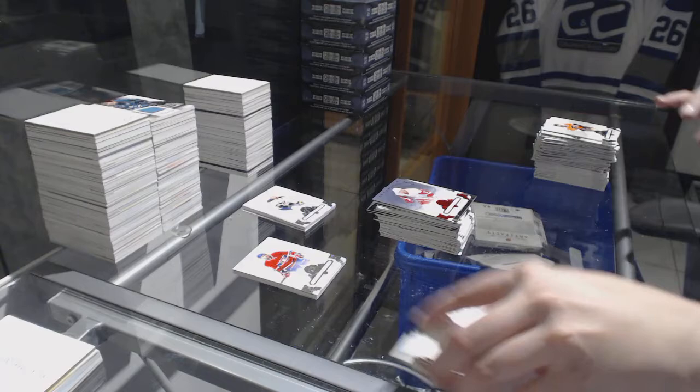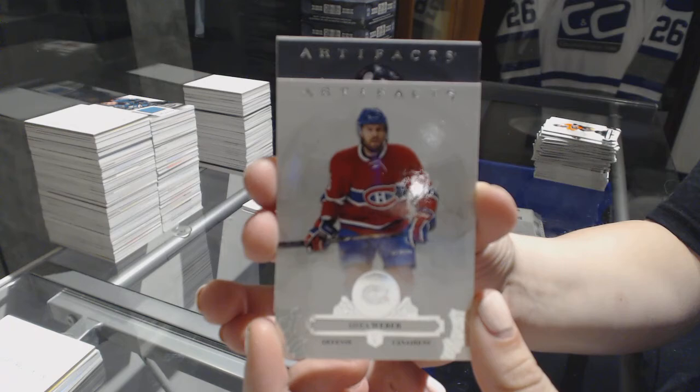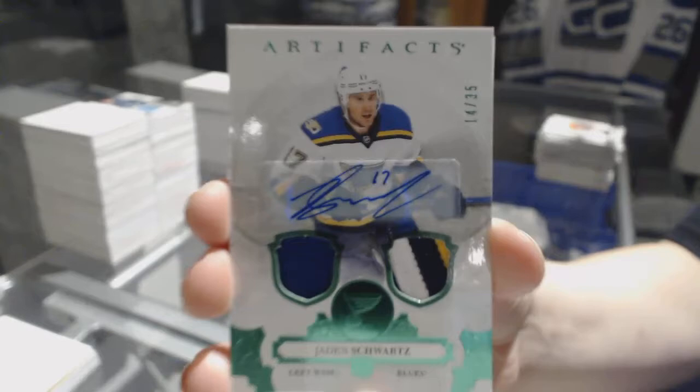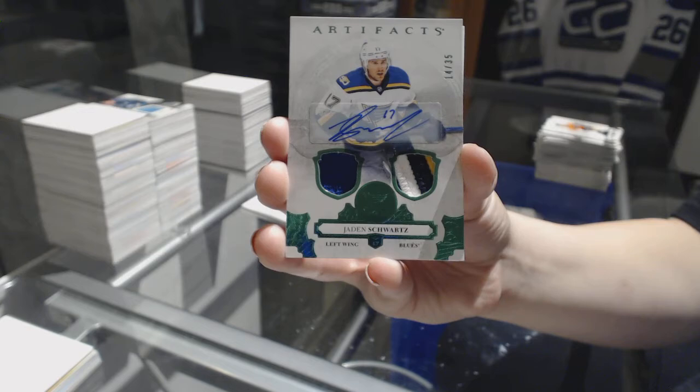All right, let's see what we got here. Number 25. Okay, see, that's an insert. The patch is behind it. So Dominik Hasek. And for the St. Louis Blues, jersey patch auto numbered 35, Jaden Schwartz.